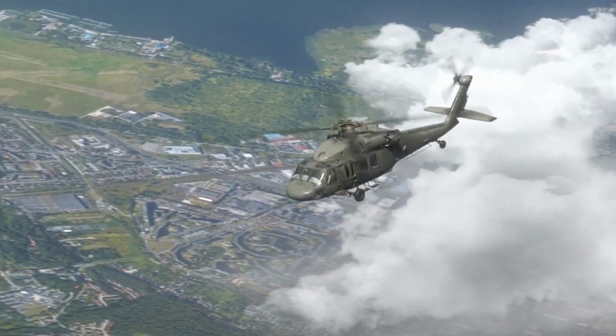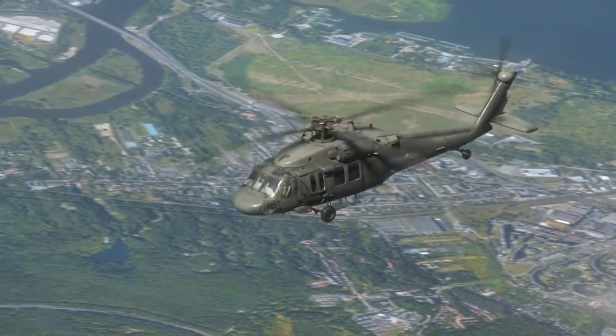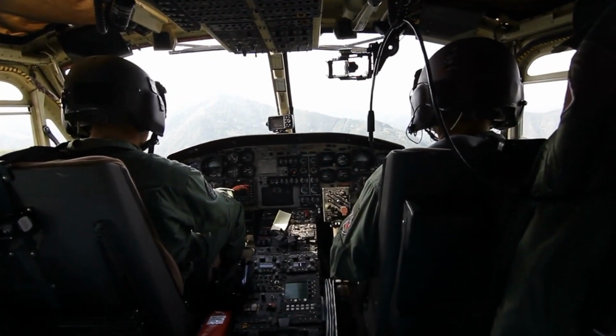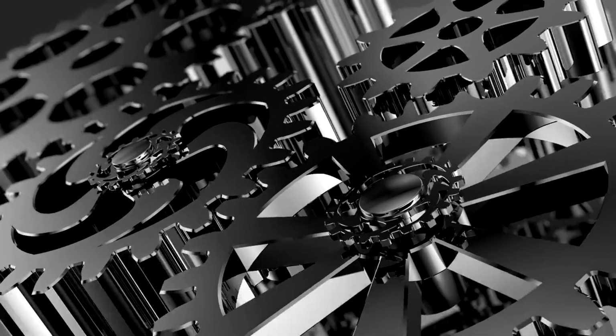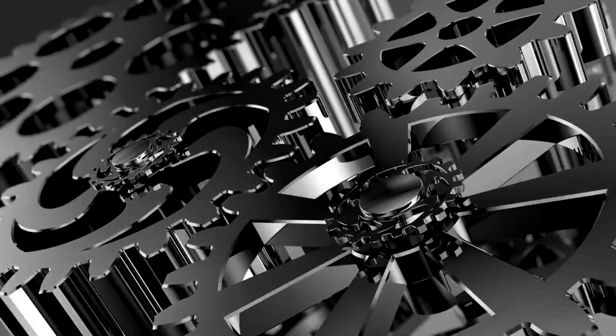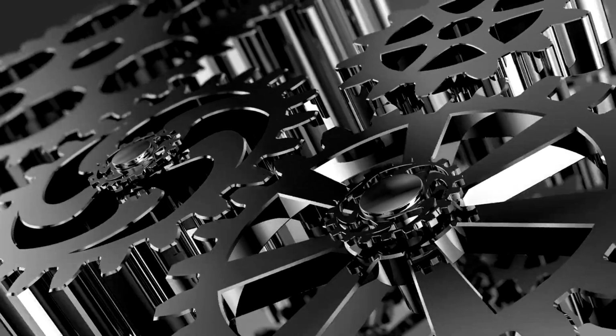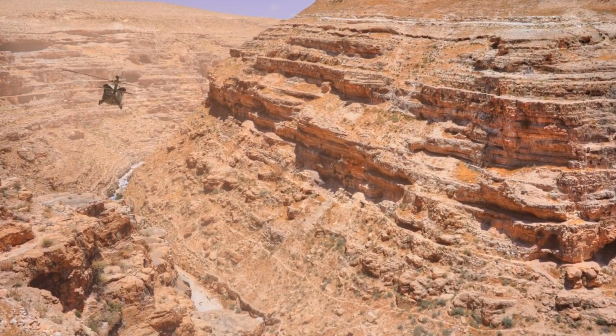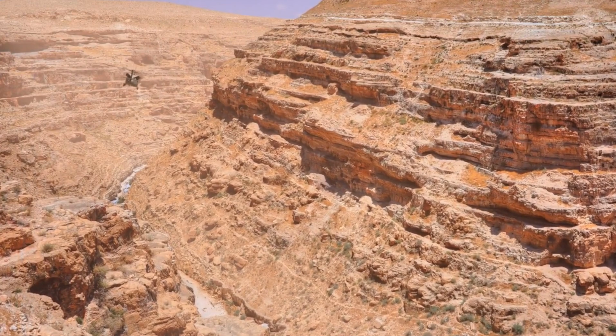Last but not least, we've got the tail rotor, the unsung hero at the helicopter's back. It's a smaller rotor, vertically mounted, dealing with torque like a champ. The tail rotor drive system, with its gearbox and flexible couplings, is the backbone of stability. And when it comes to forward flight, that tail rotor isn't just hanging around, it's doing some serious power moves.